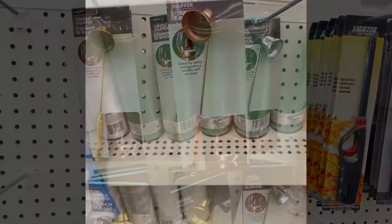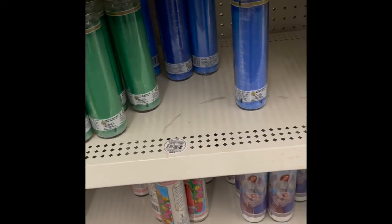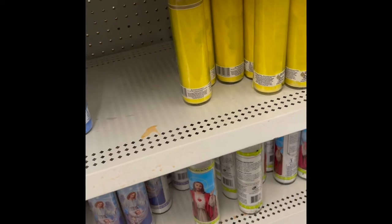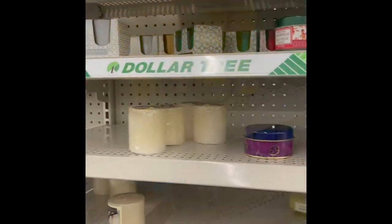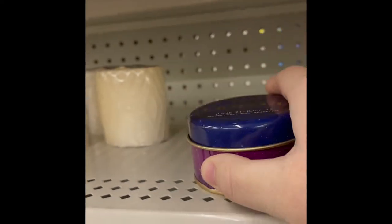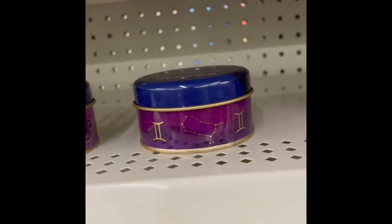I also find all of my elemental candles at the Dollar Tree. These tall glass pillar candles come in red, blue, green, and yellow. You can also find them in white, black, purple sometimes as well. And I found these really cute zodiac candles at my local Dollar Tree here in Tennessee that I thought were really cute. I wanted to show you all.